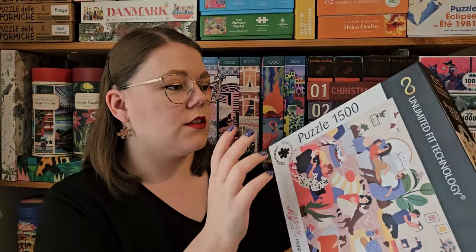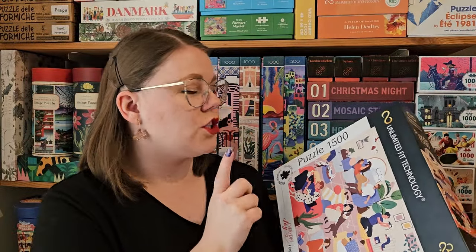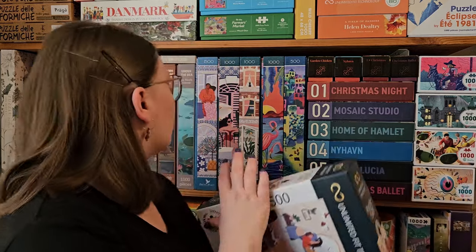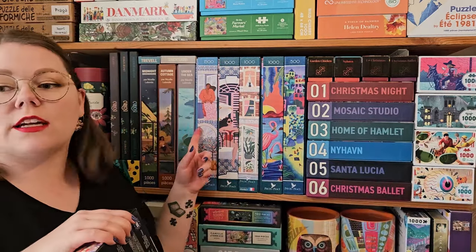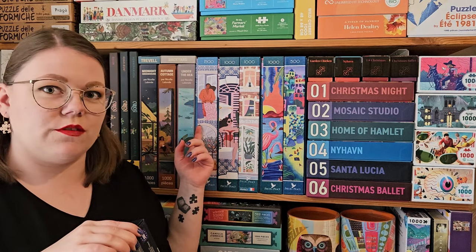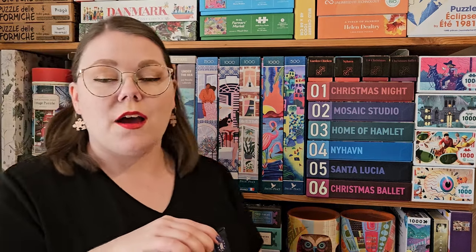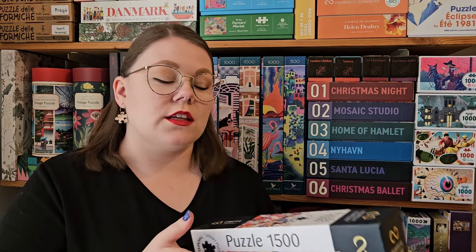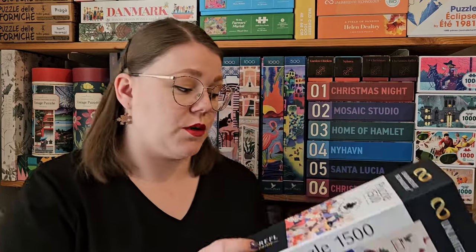And I don't actually think I have done a 1500 piece puzzle before. I do believe I have a few. I have one here. That one I think I showed in a previous haul. I haven't done it yet. But I'm really looking forward to trying that piece count. I think it's going to be really fun to have something that's a bit bigger than a 1000 piece puzzle, but not quite the commitment that something like a 2000 piece puzzle is.